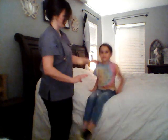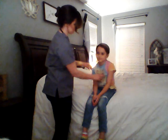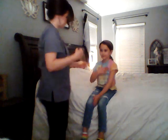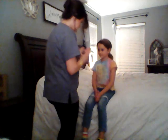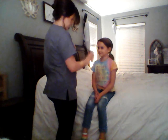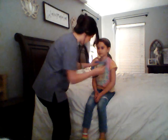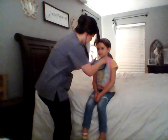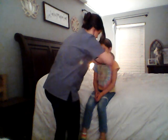Okay, and to keep her dignity, we're just going to pretend that she's got a gown on. I'm going to move this stethoscope to check her breath sounds in a systematic manner down in the front and the back. All right, Stassi, I'm going to place this stethoscope on your skin. And each time I place it on a part of your skin, I want you to take a normal breath in and a normal breath out. Are you ready? All right, go ahead. Very good.